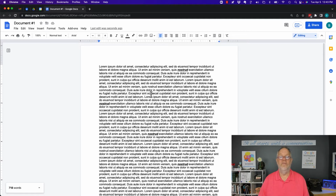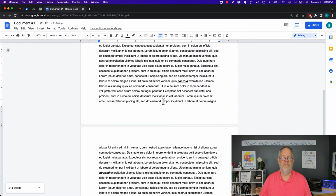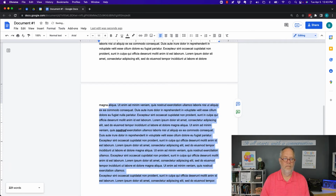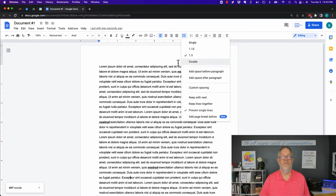Now let's move this to 1.5 space. Select that, go to 1.5. There's 1.5, so I've got too much here. I got to go get rid of this, put a period. Now I have one page. If you look right here, you'll see it's 497 words, 1.5 spaced, 3,214 characters, 2,718 without the spaces. Now that's 1.5. Let's go to double.